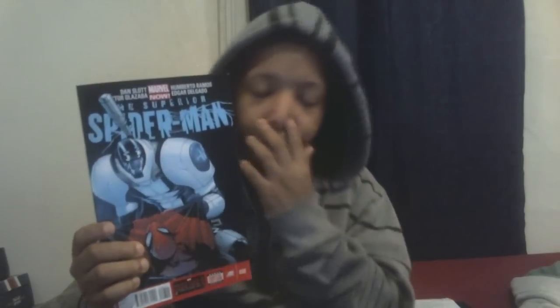Superior Spider-Man number 8. This was good. As always, this was good. I know there are people that hate it, but I'm actually liking it. Dan Slott, Roberto Ramos's artwork, I don't mind. The bottom line is, in the beginning, we see what was advertised: some of the Avengers fighting Spider-Man. Do they take him out? Do they take him down?